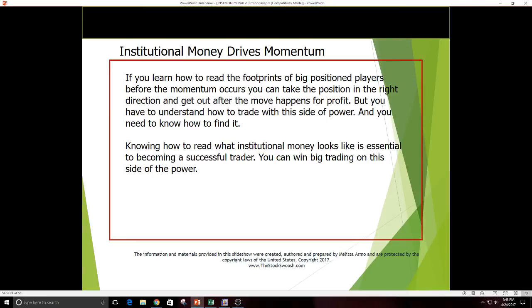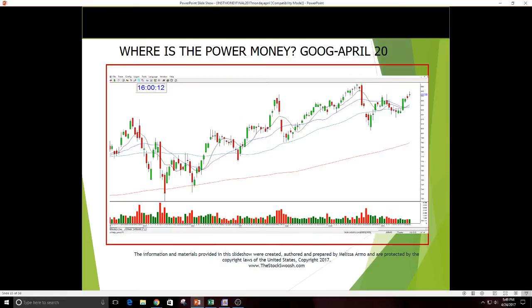But you have to understand how to trade this with side of power, and you need to know how to find it. Knowing how to read what institutional money looks like is very, very important if you want to be successful, because you can win big on this side of the power.